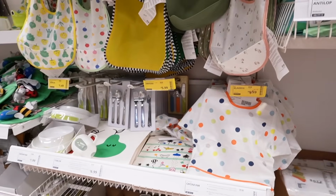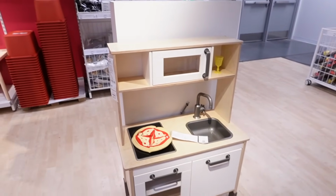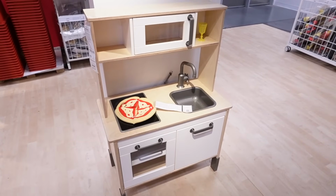They also have kids cutlery and bowls. The kitchen here is small, but it's mighty. This is $99. And I've seen people do, and my friend was talking about this too, she's gonna do a hack where you add a backsplash, which is so adorable. But yeah, it's small but mighty. I mean, it has everything that you need.